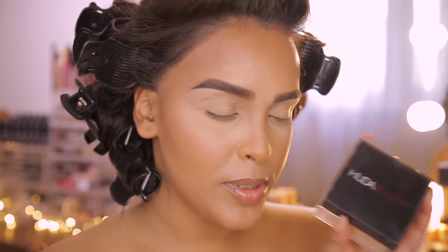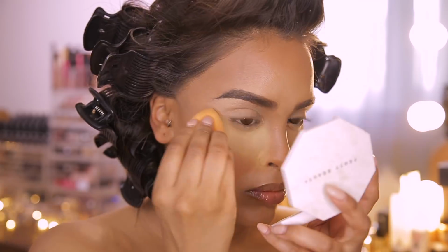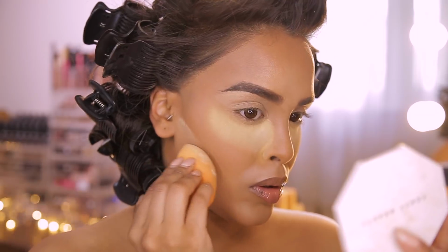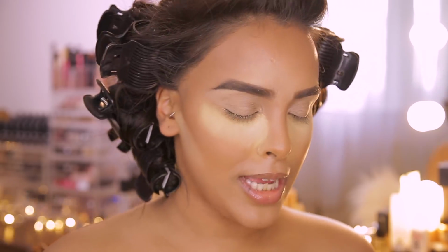I'm going to be using my Huda Beauty Easy Bake Blondie Loose Powder, and I'm only just going to bake using a dry sponge. I dip into the powder and then I bake underneath my eyes, and then I'm just going to cut my cheekbones just ever so slightly, and that's everywhere that I like to bake on a daily basis. Okay, let's finally move on to eyes and eyeshadow.